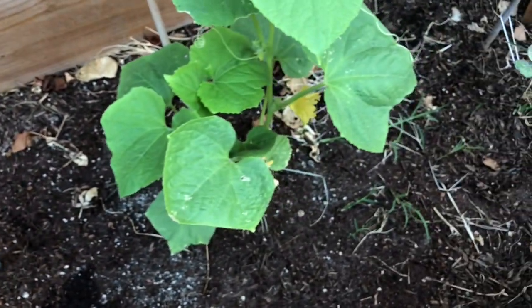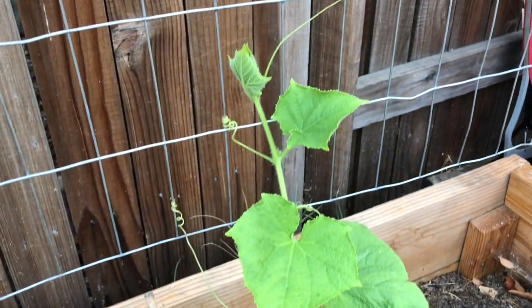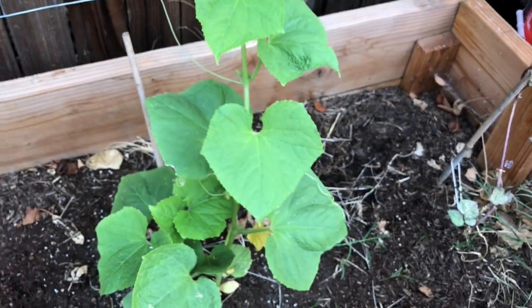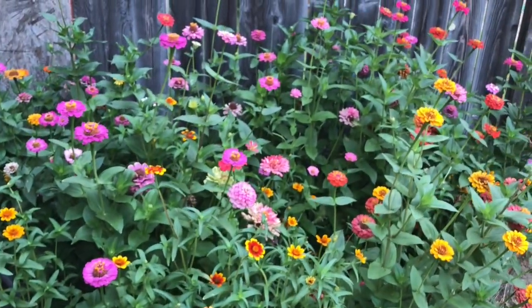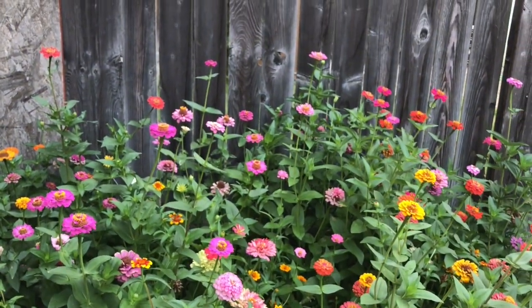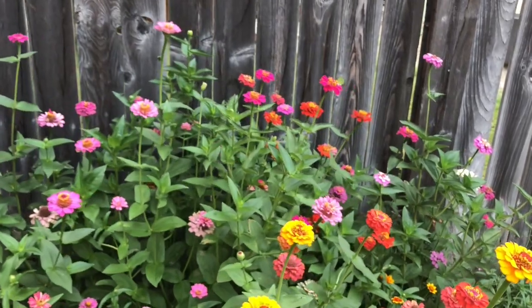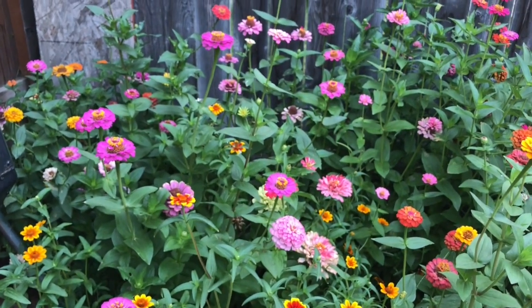And then we have a Persian gherkin over here. It attached to the trellis this week, and so it's kicking. And then our zinnia patch. So this thing is amazing and beautiful, and we've been getting butterfly visitors on it, and it's just been so awesome. And let me flip this camera so I can show you exactly how tall these things are.